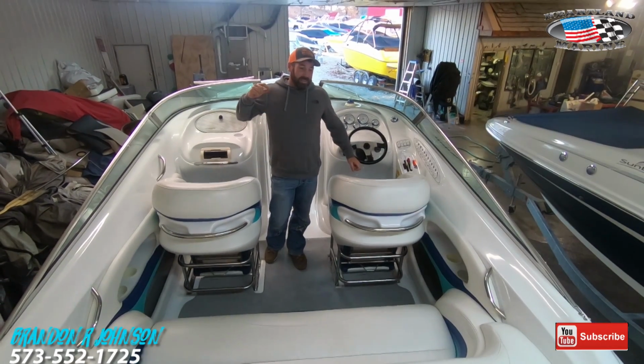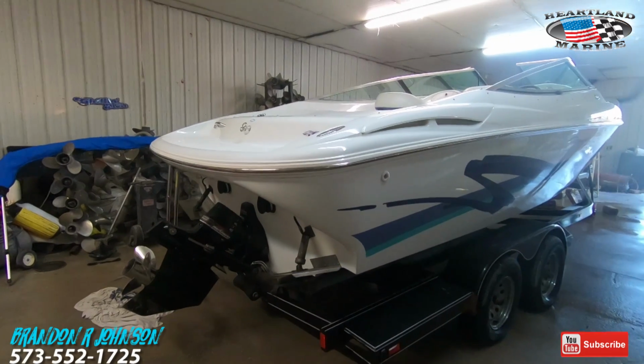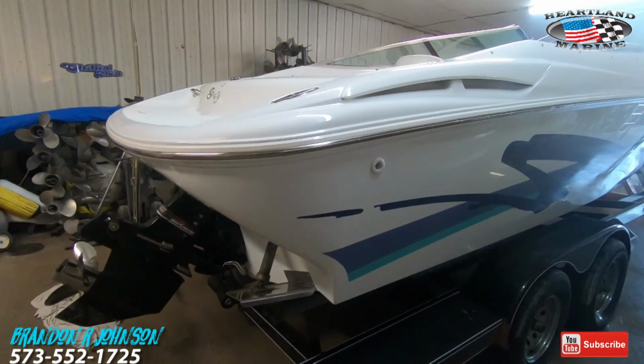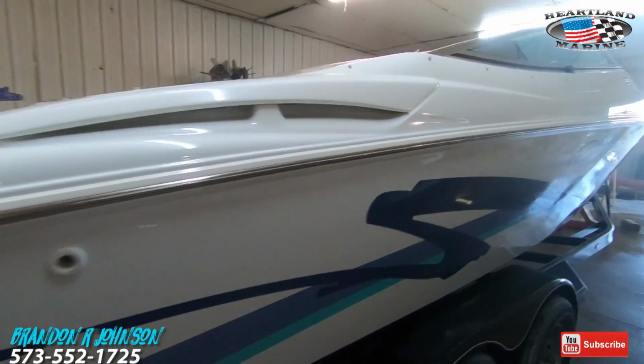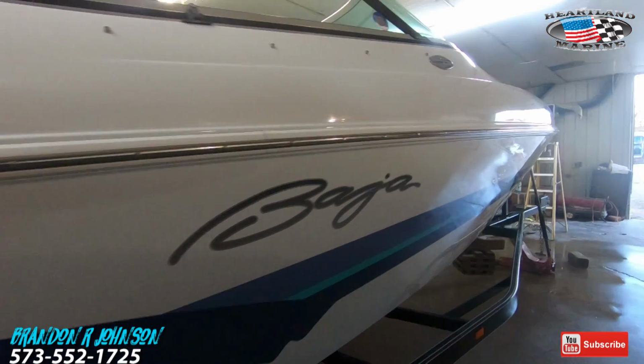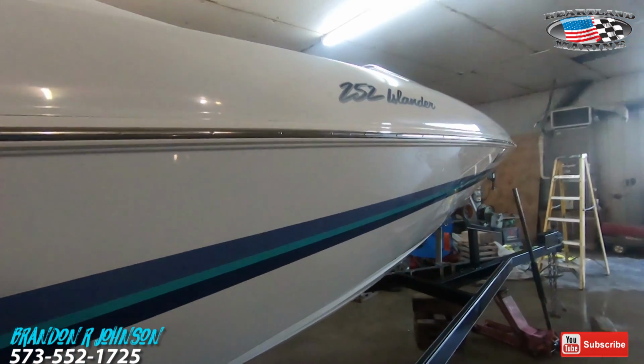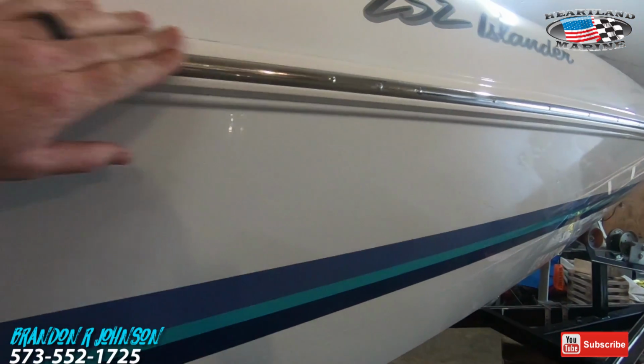Now let's look at the outside of this bad boy. Okay, here we are coming around the starboard side. This beautiful boat, gel coat in great shape, has great shine to it. It's got the stainless wraparound instead of the wraparound rubber, which kind of looks cheap and tacky and old. The stainless, just a nice touch, which is this here.